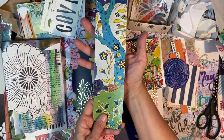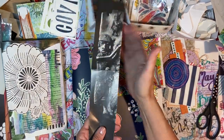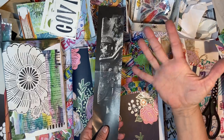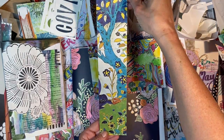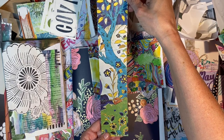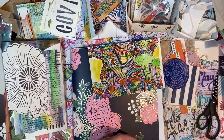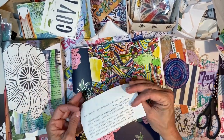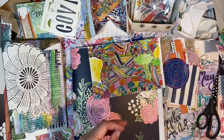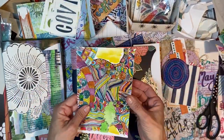Background. This is one of my favorite book pages. It's out of this giant history book. I love this one. And this is the last piece. I've used it all. I love this. I'm going to put it in my art journal box right here. Okay. Background. I'm going to put this in art journal.